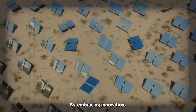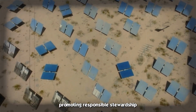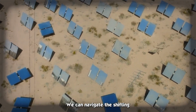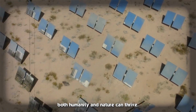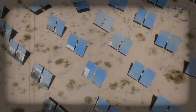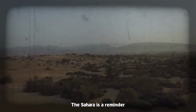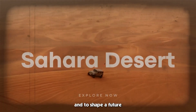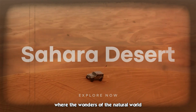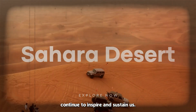By embracing innovation, promoting responsible stewardship, and learning from the past, we can navigate the shifting sands of the Sahara and create a future where both humanity and nature can thrive. The Sahara is a reminder that our planet is constantly changing. It is a call to action, to become stewards of our environment and to shape a future where the wonders of the natural world continue to inspire and sustain us.